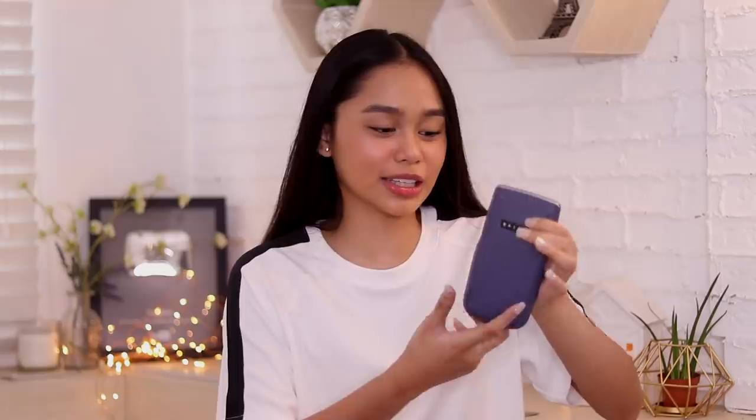And then meron din akong calculator. Actually, hindi ko pa nagagamit. And nilabelan ko na siya ng last name ko, pati sa likod, kasi ang daming nakaganitong calculator sa school. Mas maganda pag nilabel mo para hindi kayo magkapalit-palit. And this is from the brand Casio.